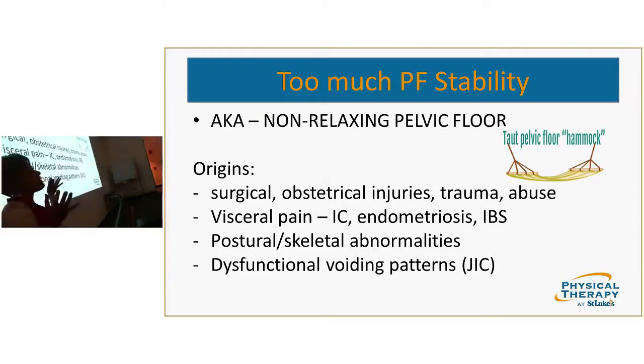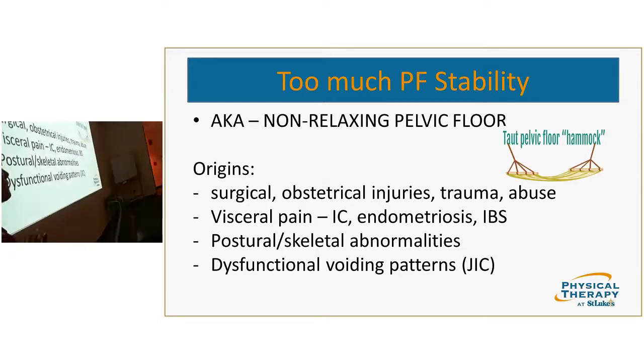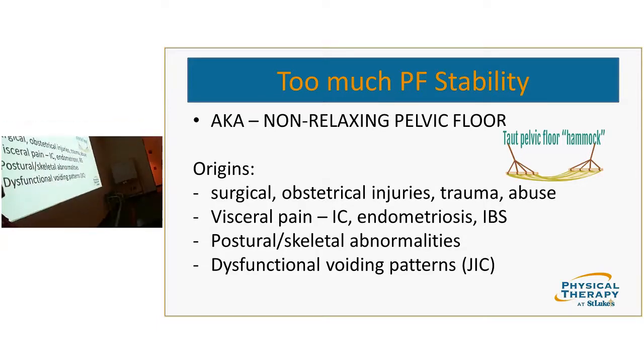As a result of that, the body knows something is off. And so what does it do protectively? It splints and hugs that area. The pelvic floor tenses up. So patients then wind up with a whole conglomerate of issues as a result of this painful bladder syndrome. And from a musculoskeletal standpoint, it's often a very tight pelvic floor.